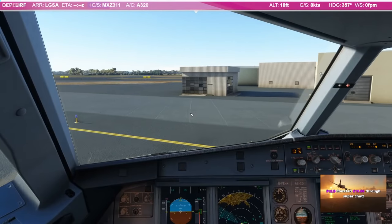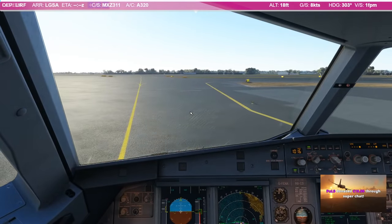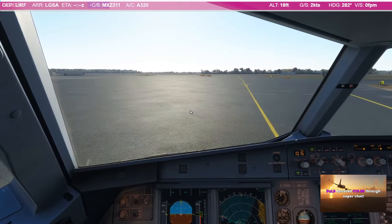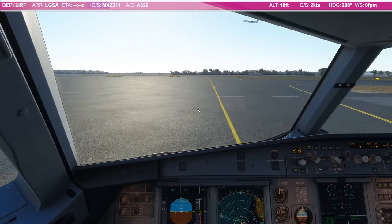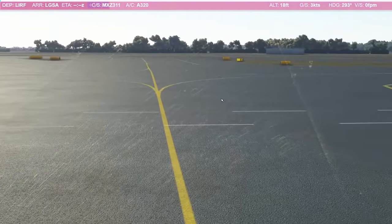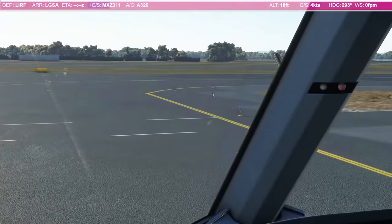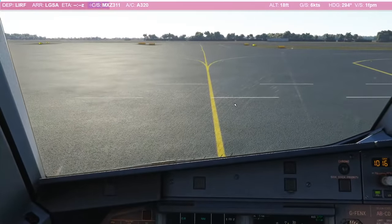90-degree turn, so definitely no faster than 9 knots. Beautiful day for flying. I need to fix my twist axes on my Thrustmaster so I can use it for the nose tiller. Some other departures. Right, we are looking for Bravo. So we're going to stay on Golf. Sorry, Papa, which is this one right here. So we're going to take the right.